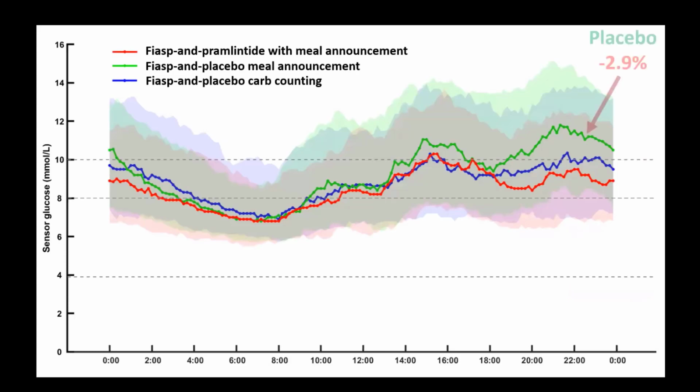Now, this is the graph. The blue line is the control, which is FIASP and placebo with carb counting. The green line is with placebo. What we see here is that if you tell people not to do carbohydrate counting without giving them pramlintide, you have degradation in glucose control because they're not getting enough prandial doses. However, with pramlintide, despite people not doing carbohydrate counting, we still increase the percentage of time in target range by around 5%, so 1 hour per day. So here we're alleviating the burden of carbohydrate counting and at the same time improving glycemic outcome.